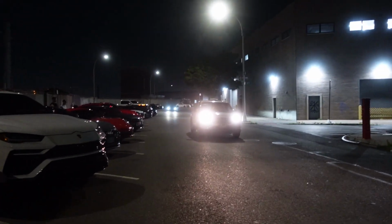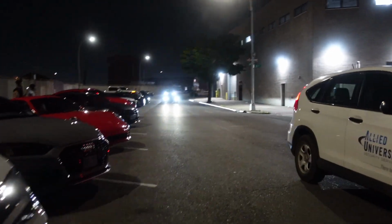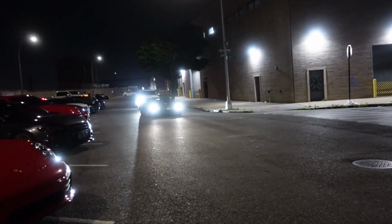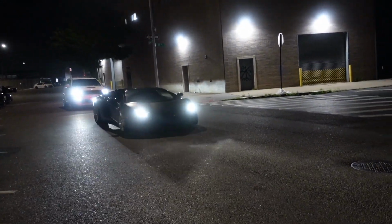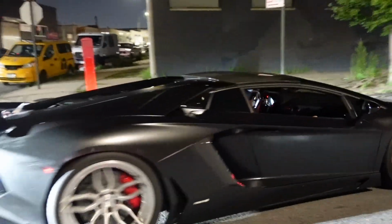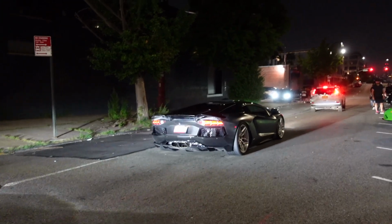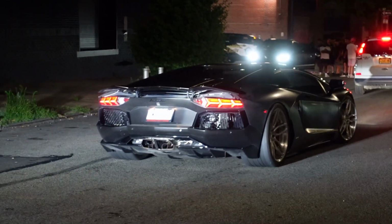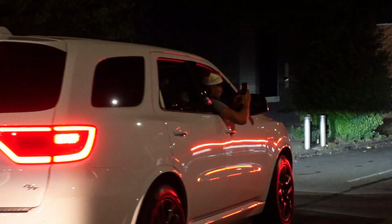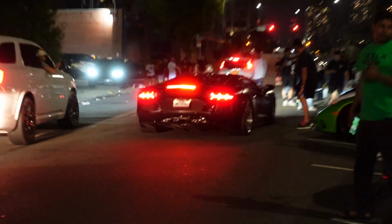I have a huge smile on my face right now. I just heard a V12 Lamborghini. I think it's Abi. Let's see. Oh no, it's a regular Aventador. The idle on this car is so loud. Okay, I'm in a great mood now. We got a V12 here. That's what's up.